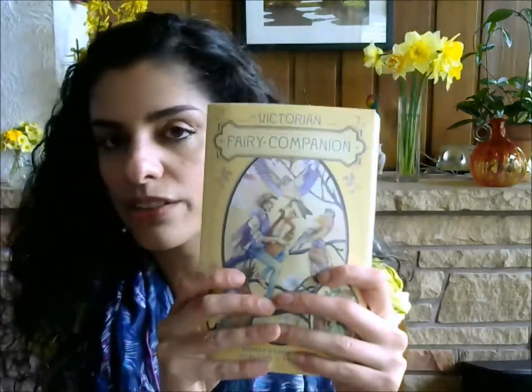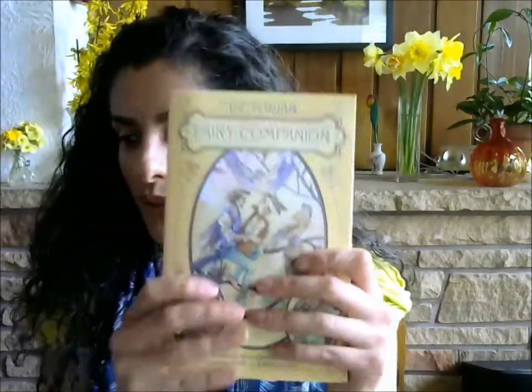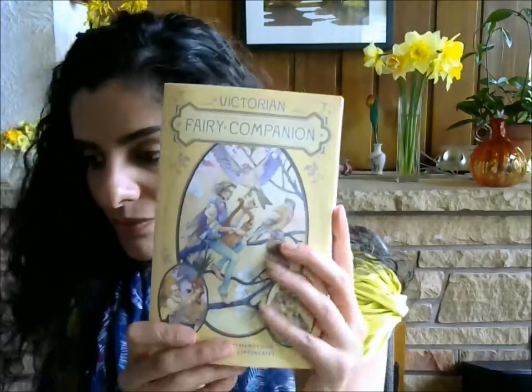Then, for my oracle or tarot deck, I've chosen a tarot deck. And this month I've chosen the Victorian Fairy Tarot. This is the companion book that goes with it. It's also yellow. And this is a beautiful deck. The cards are really, really beautiful.